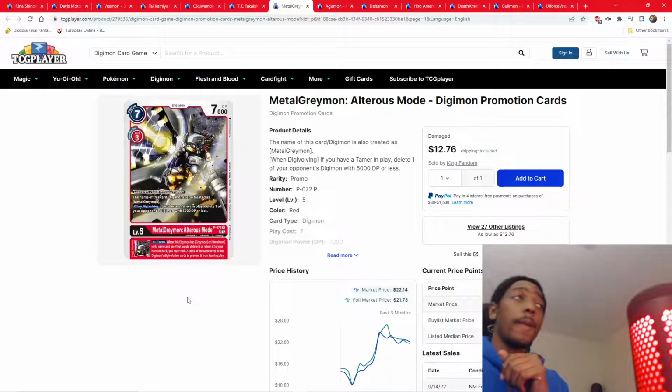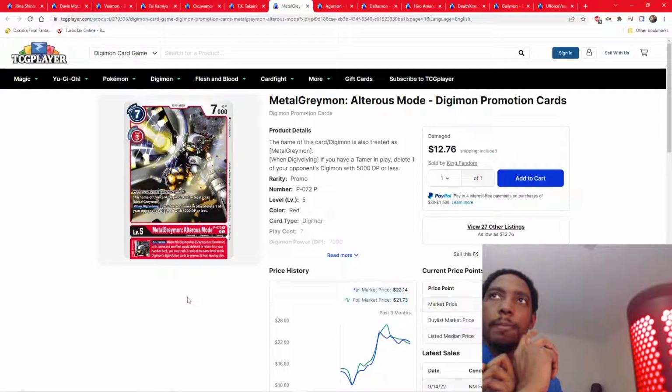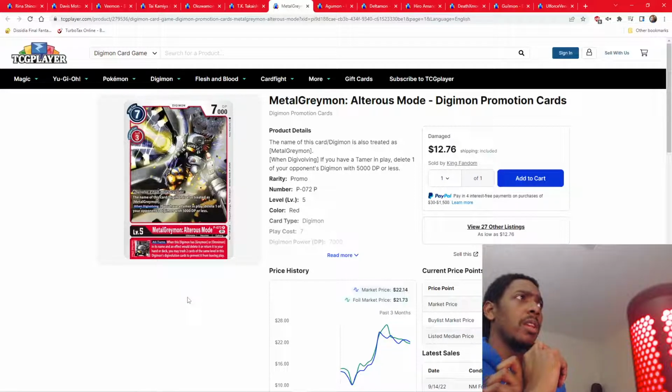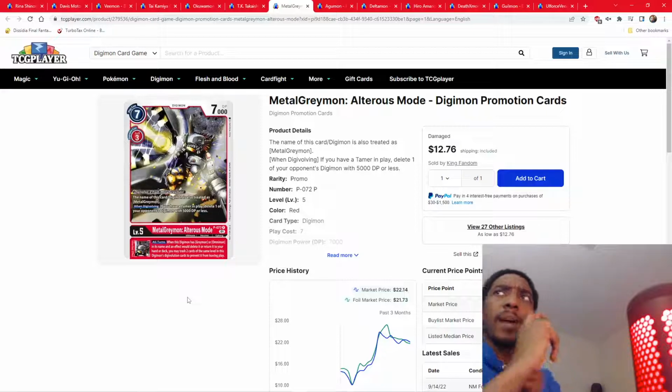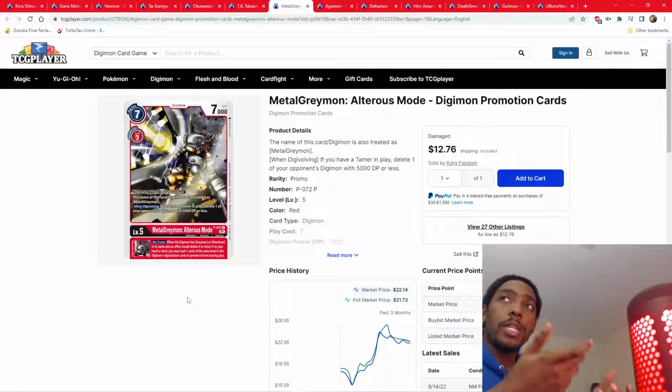$24 for this promo. A lot of people were probably like, "What in the what?" Well, I'm sorry, but Greymon Tribal is a thing. It's a tier 2 deck, that's with the ancient Greymons and stuff. And then WarGreymon is a thing, so that's tier 1.5. If you know what I'm saying, that's tier 1.5, if not tier 1.